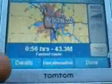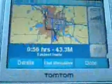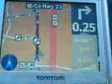And each time you type in the address, it'll give you a rough estimate of time, how much it'll take you there, and the mileage. And then you can get an alternate route. I prefer the TomTom personally.